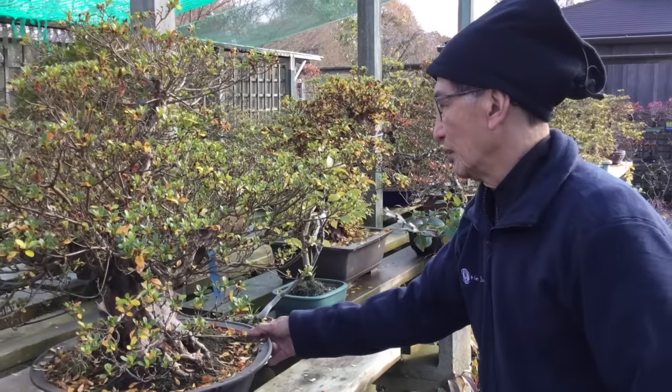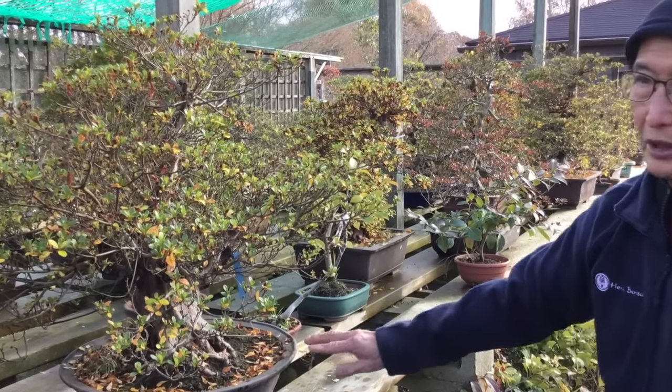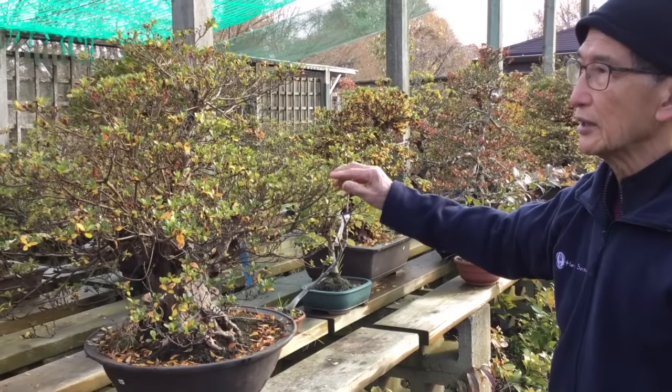If you're not sure about it, then you can put it in an unheated greenhouse, but make sure that the greenhouse doesn't get too warm, otherwise you'll confuse the tree and they will break their dormancy and think it's spring.